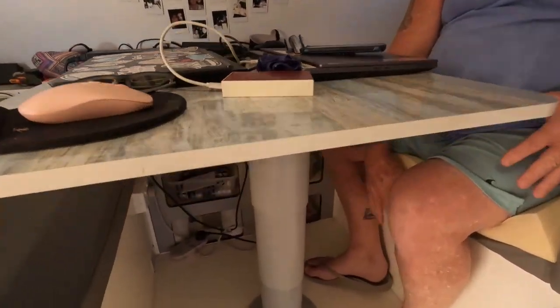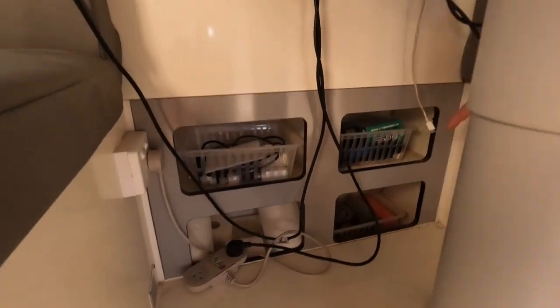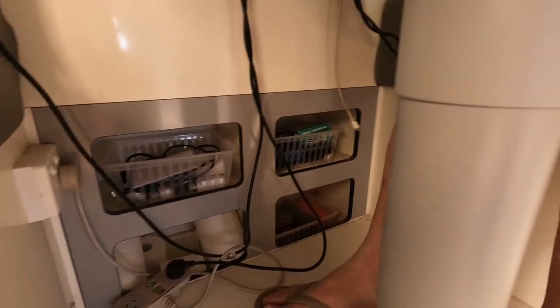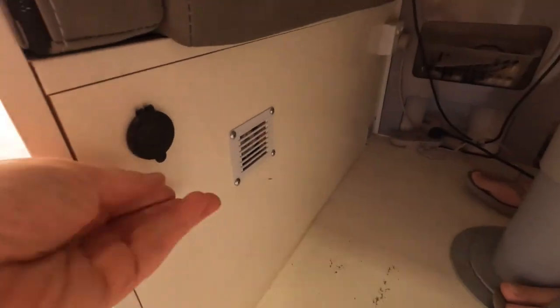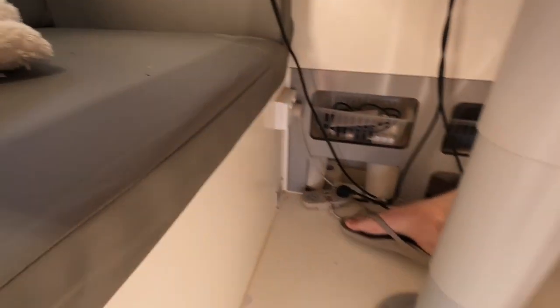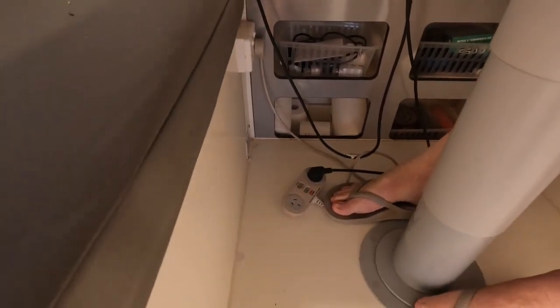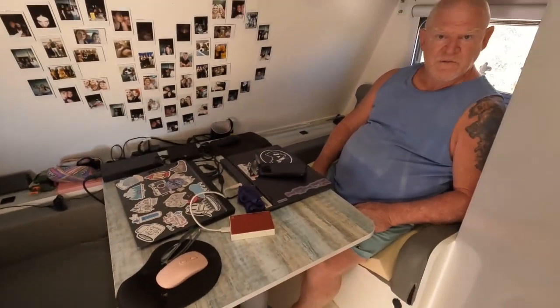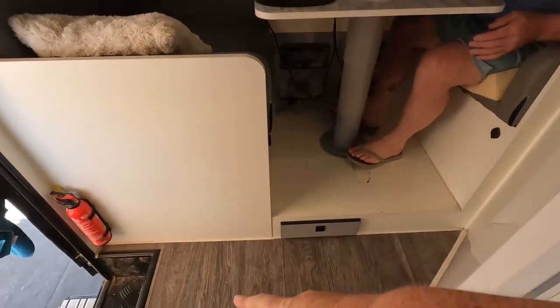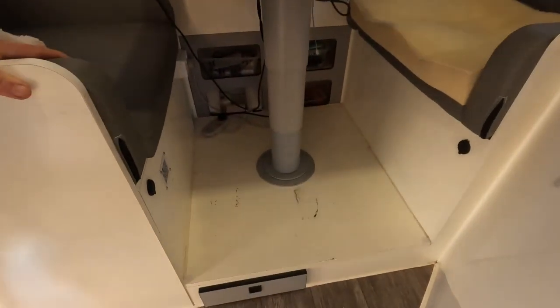So yeah, that's right. Obviously, there are no compartments underneath the chairs or anything, but then you've got these four little hidey holes, and you've got cigarette lighter connections, USB connections, and a 240 connection as well. This little plug here, when we're traveling, that's where the freezer plugs in. And it goes right here. The black marks that you can see on the floor down here are from where the microwave sits while we're traveling.